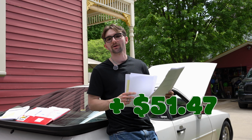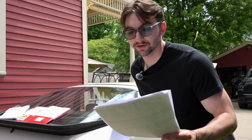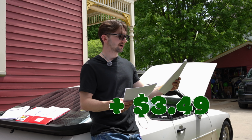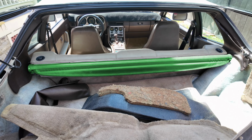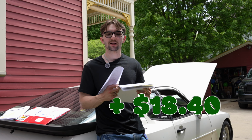Then I spent $51.47 on a new control arm. And then for the most hated job I've ever done on this car, I spent a total of $90.10 for some new engine mounts. Then I spent $3.49 on yet another washer. Then I realized that the rear hatch cover for my car was missing, so I spent $234.23 to get one. Then I spent $18.40 for the spacers for that cargo cover.